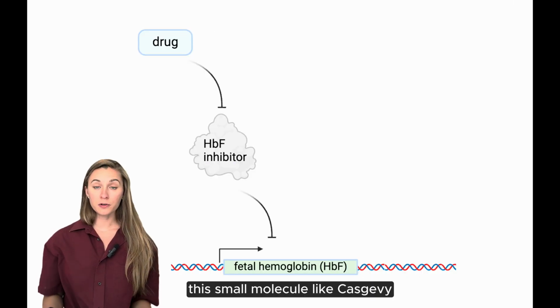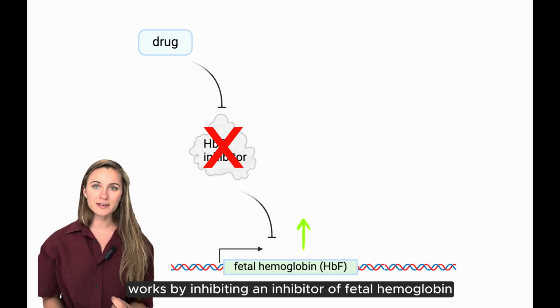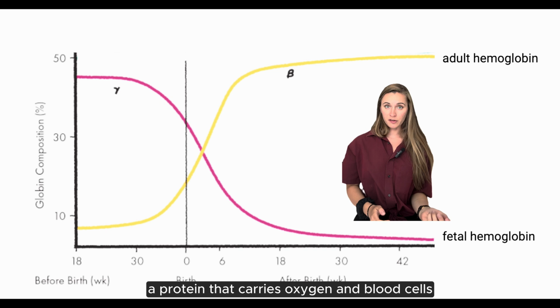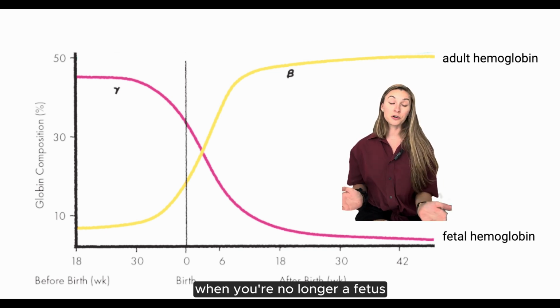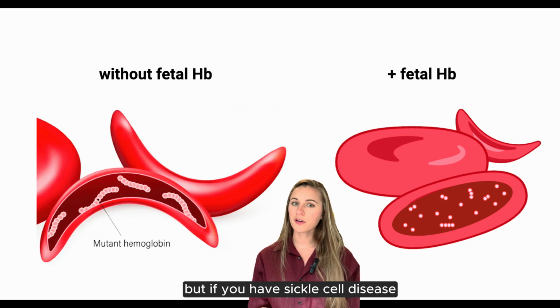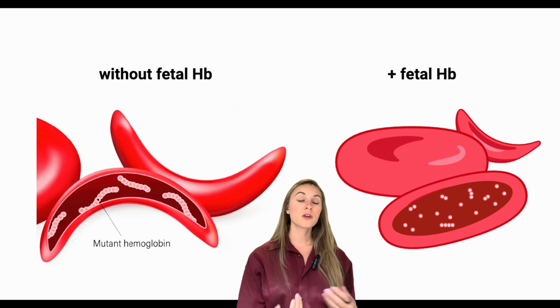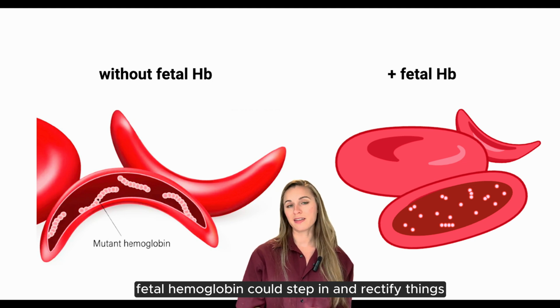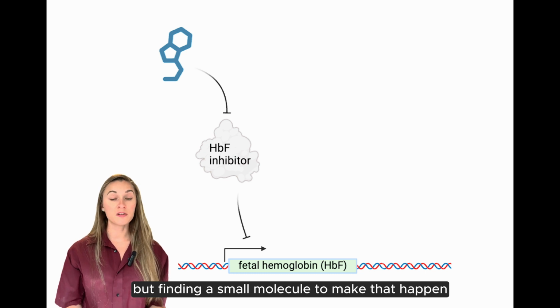This small molecule, like Casgevy, works by inhibiting an inhibitor of fetal hemoglobin, a protein that carries oxygen in blood cells until its job is overtaken by adult hemoglobin when you're no longer a fetus. But if you have sickle cell disease and your adult hemoglobin causes cell sickling, fetal hemoglobin could step in and rectify things if it's reactivated. But finding a small molecule to make that happen is not trivial.